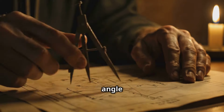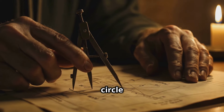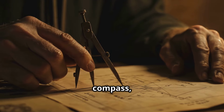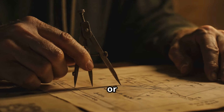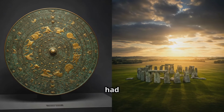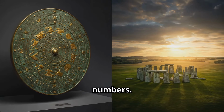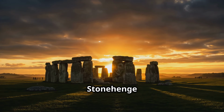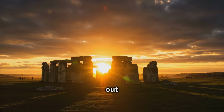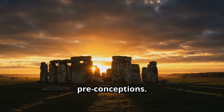They just transferred the angle from a Stonehenge-like circle to the disk. Kind of like in geometry, where you use your compass and transfer a length from one line or angle to another. The people who put those 2 gold leafs on had a theater understanding of numbers. The mathematics of Stonehenge shows that even the simplest mathematics is an insight overcoming our flat earth preconceptions.